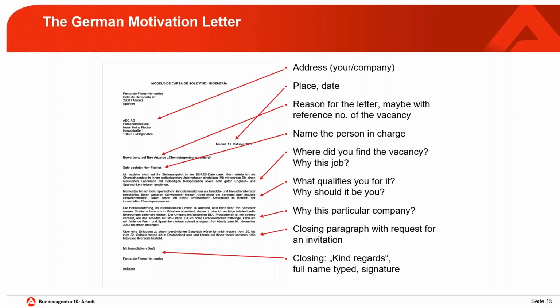And then the last paragraph should be kind of a closing paragraph with a request for an invitation, meaning like, I would be very happy if we could have an interview, or you can also add like you would like to have a Skype interview or something. And then you have a closing like in a regular letter with a kind regards, and please type your full name and add a signature.